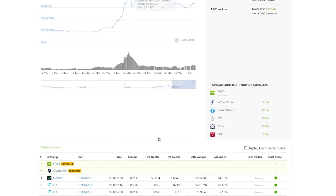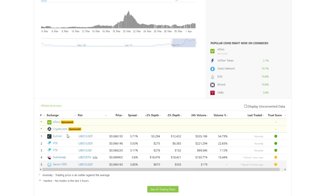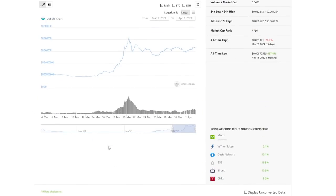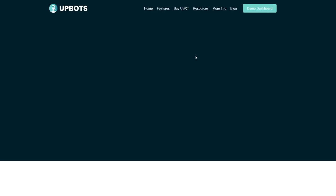So let's take a look now at the bottom. You can get this one on KuCoin, which makes it readily available, pretty easy to get. Also SushiSwap. Talks about Upbots' token. It doesn't really say anything in the about for CoinGecko. Let's take a look at the actual website itself.